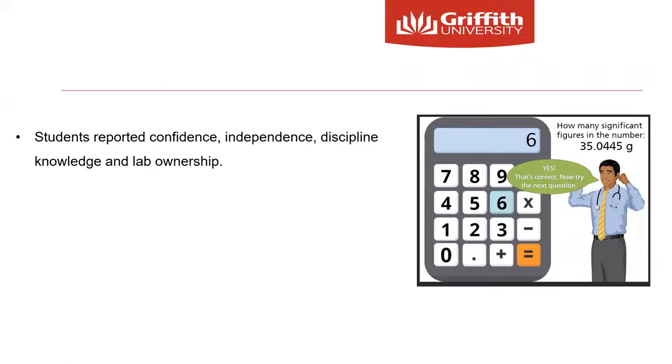And okay, so finally, our med student here has got the number of significant figures correct. And so we can see, yeah, different feedback now that they've got that one correct.